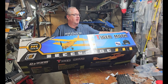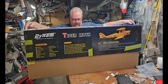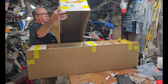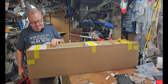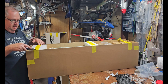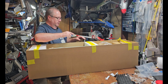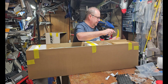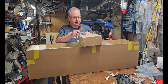So this is the Dynam Tiger Moth. Let's take it out of the box and see what's in the box. Now it says it's ready to fly right out of the box. I don't think he sent me the ready to fly one. I didn't want the ready to fly one because that'd just be a waste of time and money. Hopefully it's the plug and play. But he's been in this, because anytime you get this yellow tape from FPV, that means he's opened it up and checked things out. That's the telltale sign of Anthony. He doesn't just get the box in the mail and then put it on the shelf and sell it without ever looking at it. He opens everything up and makes sure that everything is right.